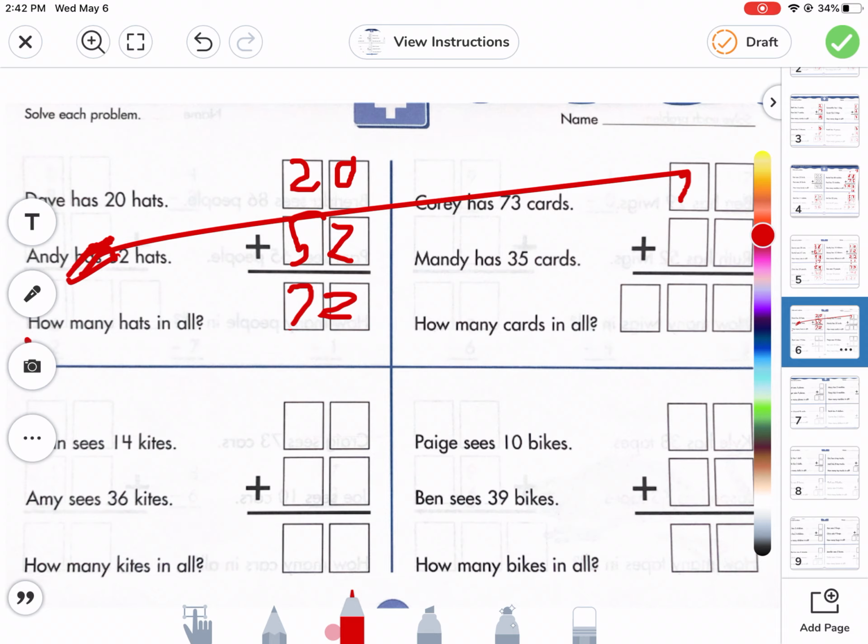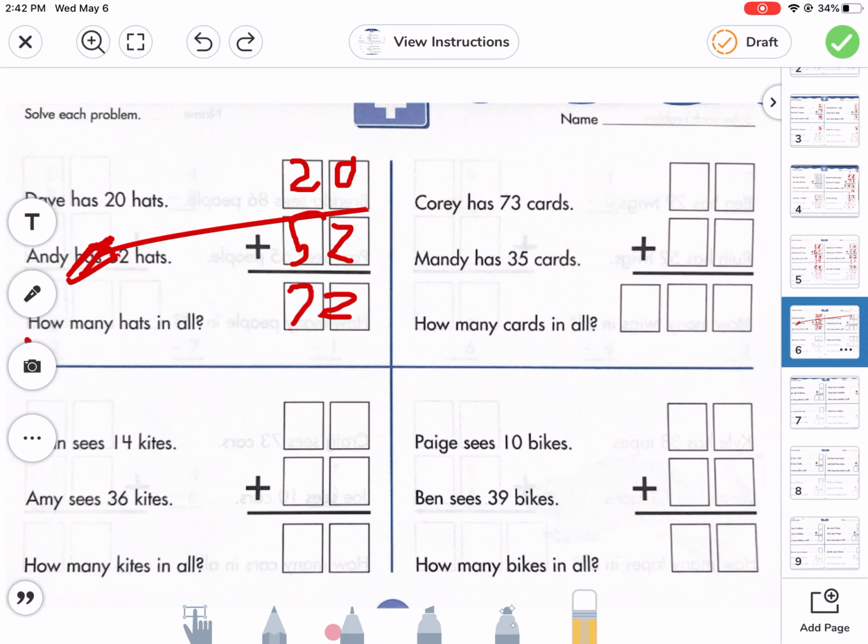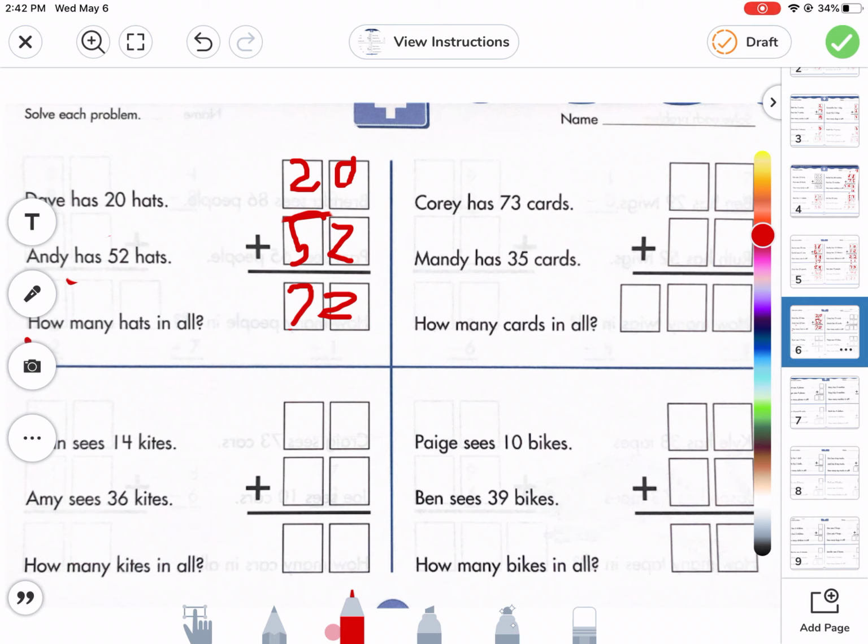Oh, you know what? I think I know what happened. Because you rested your hands on it. That's okay. I got it. I'm just going to erase. I'm going to have to do it surgically. Otherwise it's going to erase all the other stuff that we did. Okay. Let's go.